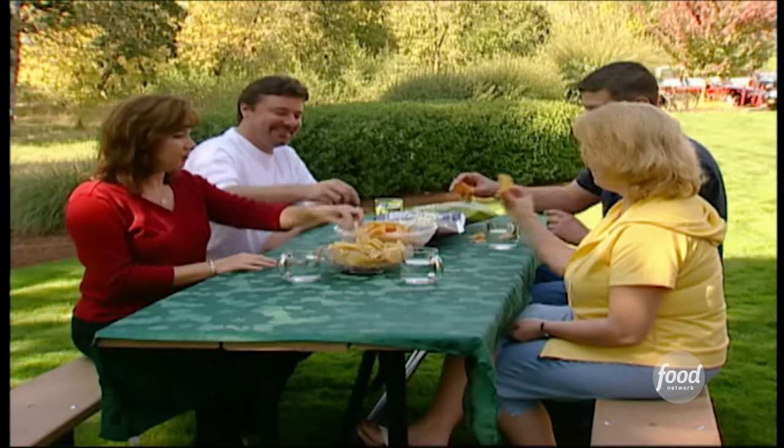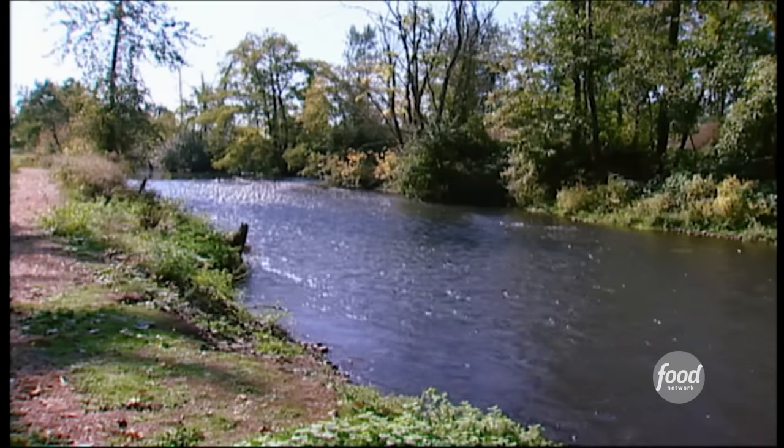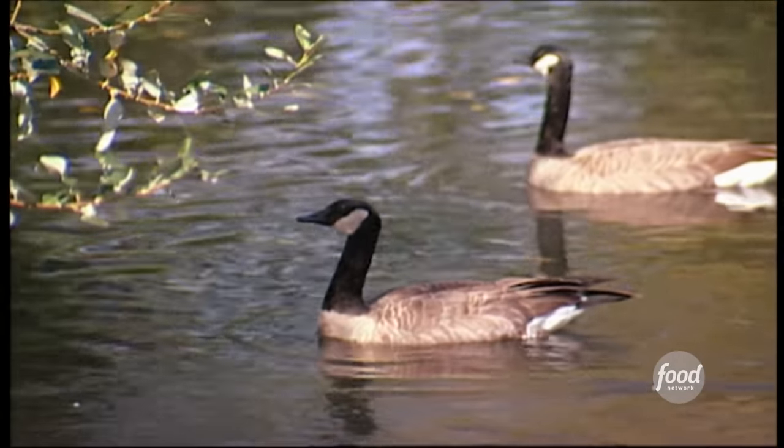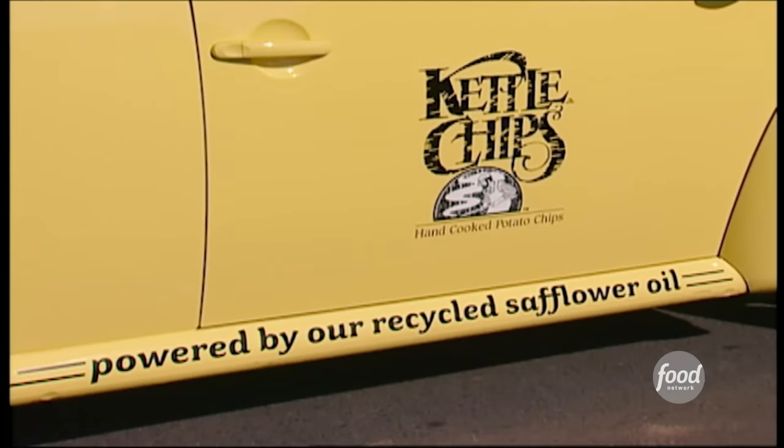While making chips healthier for snackers, Kettle Foods is also trying to keep the environment in good shape as well. How? Well, by reusing chip oil to actually fuel company cars.